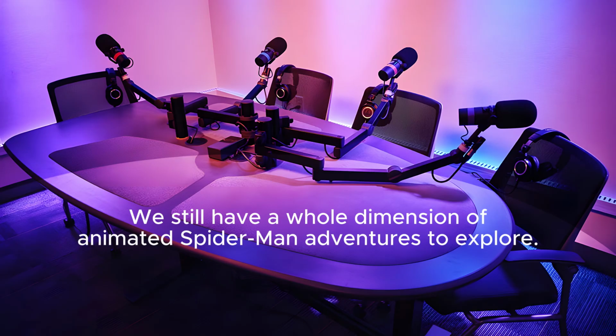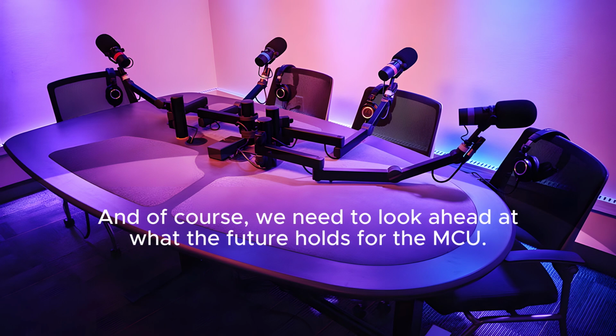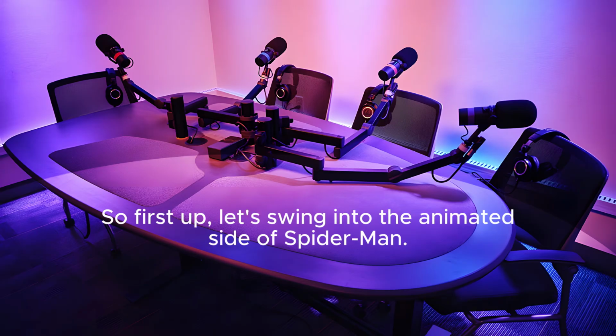We still have a whole dimension of animated Spider-Man adventures to explore. Oh, yeah, the animated stuff is great. And of course, we need to look ahead at what the future holds for the MCU. The future is always exciting with Marvel. It is. They always keep us guessing. Always. So first up, let's swing into the animated side of Spider-Man.